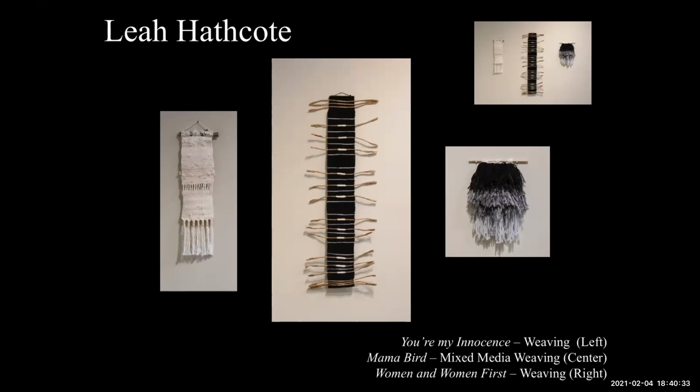All of my works displayed in this exhibit use secondhand materials, found materials, things I already own. I try not to go out and buy new materials. It's just really fun for me, and it's a challenge to do it that way. And I just want to say thank you for participating tonight, and thank you for having me.